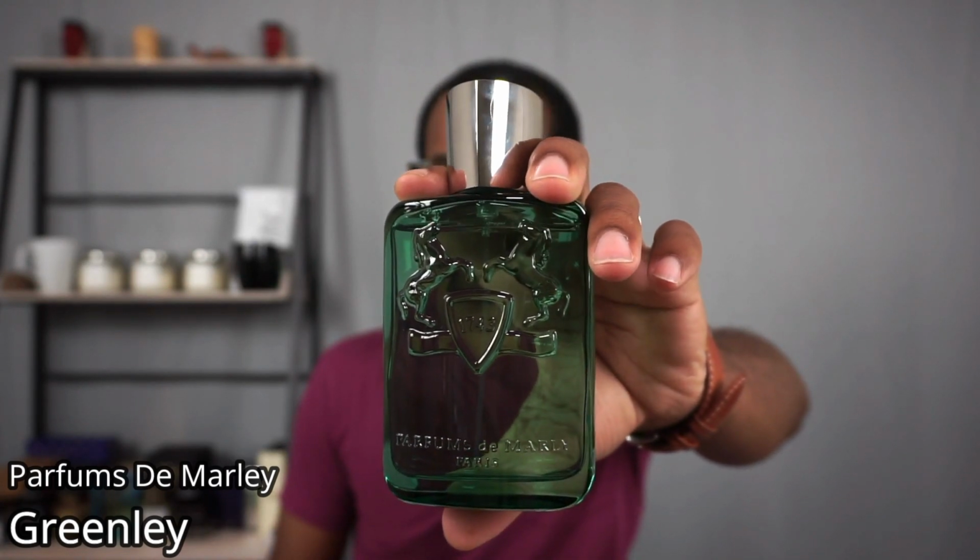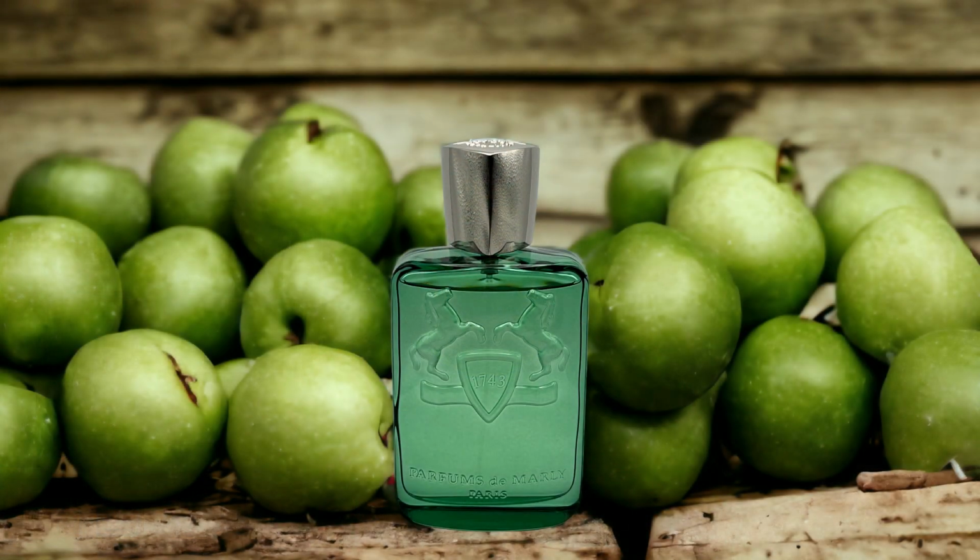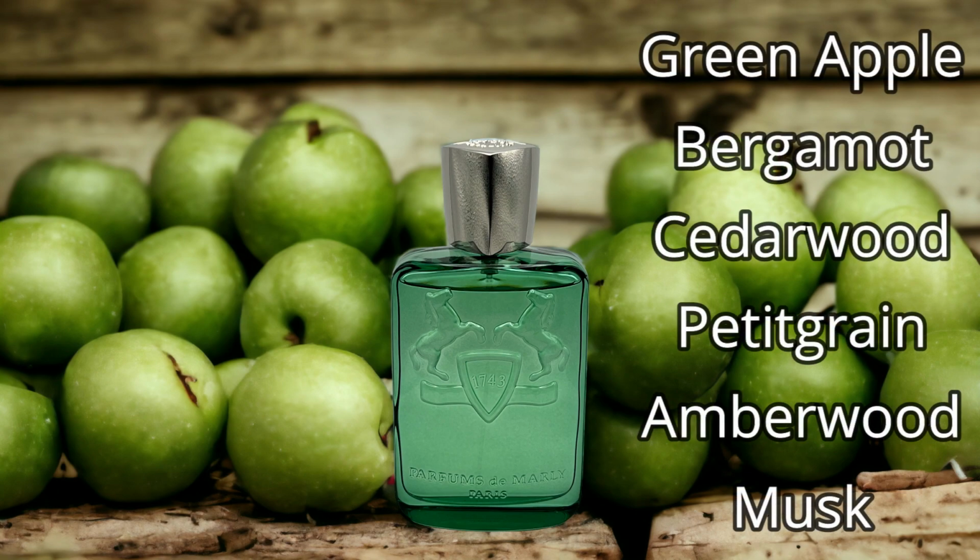Parfums de Marly's Greenlee. So this fragrance here has a lot of green apple and notes like that in it, but it basically smells kind of like a really high quality shower gel. I almost think the fragrance in many ways was designed to be a grab and go choice because it has that shower gel like vibe to it. It just doesn't smell like a cheap one. I know I've certainly sprayed this on a couple of times when I go run a couple of errands, whether it's the grocery store or over to my farmer's market.